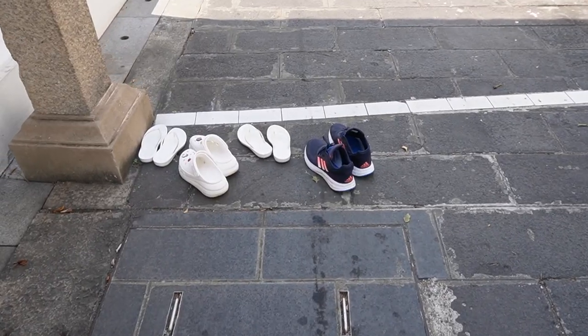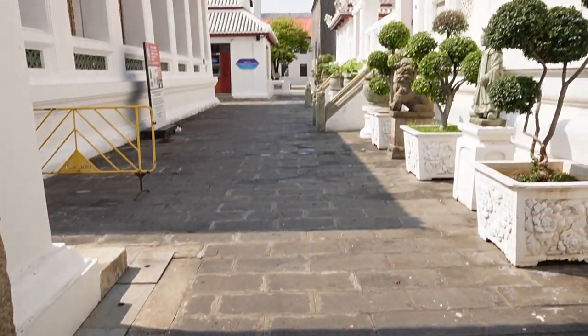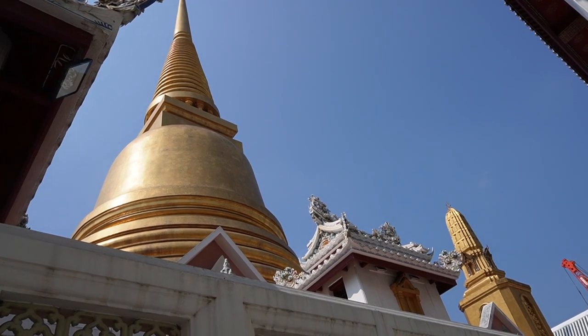We walked a little bit and it looks like we can't pass unless we take off our shoes. Guess we're taking them off again. All right, that's cool. Let's get over there.